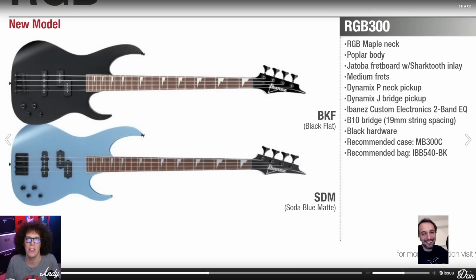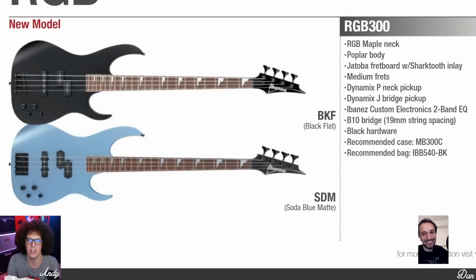But the RGB 300 series, please give me a price on that, Dan. And I'll talk about the Toba fretboard with shark tooth inlays, medium frets, dynamics, P and J. So that's a great set of pickup configurations. I just need to know how much it is.